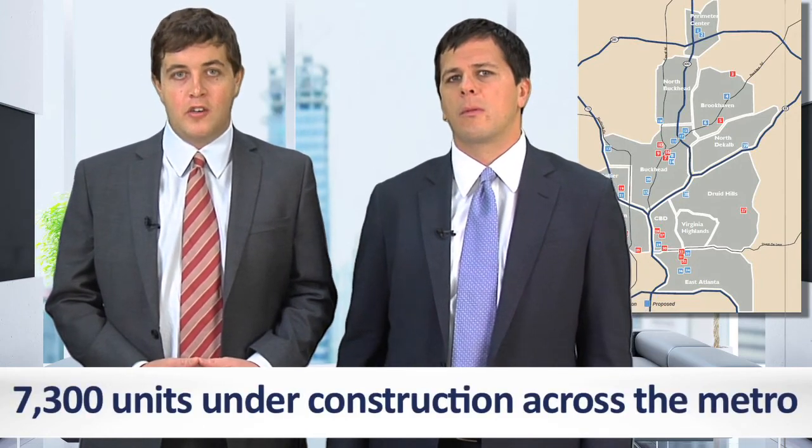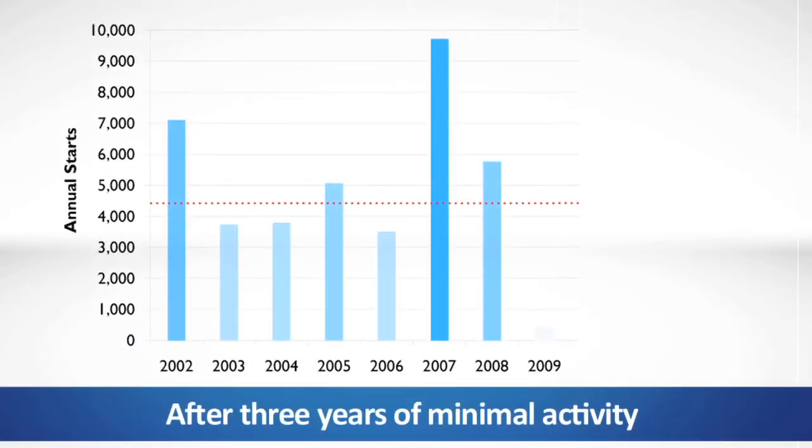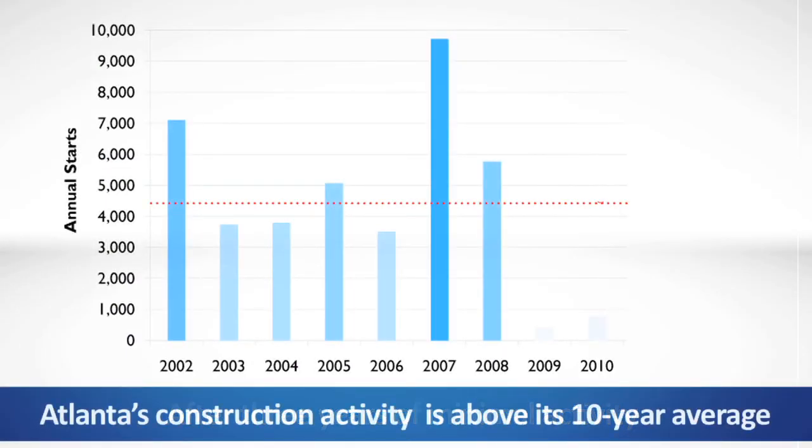Over the next few minutes, we will talk about some of the trends in Atlanta's current development environment and then focus on the progress of a few developments in Atlanta's top submarkets. Atlanta's new development cycle is well underway, with 7,300 units under construction across the metro. After 3 years of minimal activity that put many projects on hold, a wave of pent-up development has elevated Atlanta's construction activity above its 10-year average.